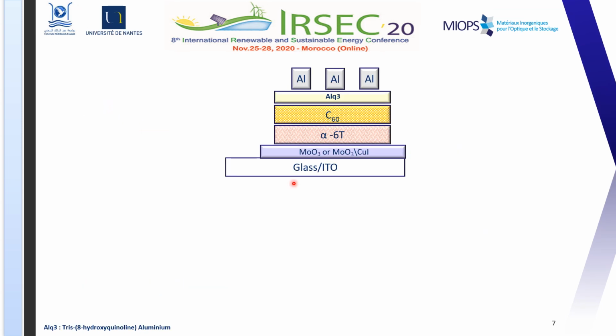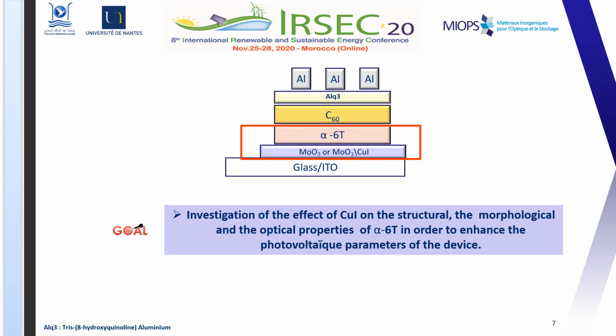So in our current study, we are interested in the enhancement of this device, which consists of indium tin oxide as the anode, molybdenum trioxide or molybdenum trioxide copper iodide as the hole transporting layer, α-sexithiophene as the donor material, Fullerene as the acceptor material, and Alq3 as the exciton blocking layer, and at the end, aluminium as the cathode material. So the goal of this study is the investigation of the effects of copper iodide on the structural, morphological, and optical properties of α-sexithiophene in order to enhance the photovoltaic parameters of the device.